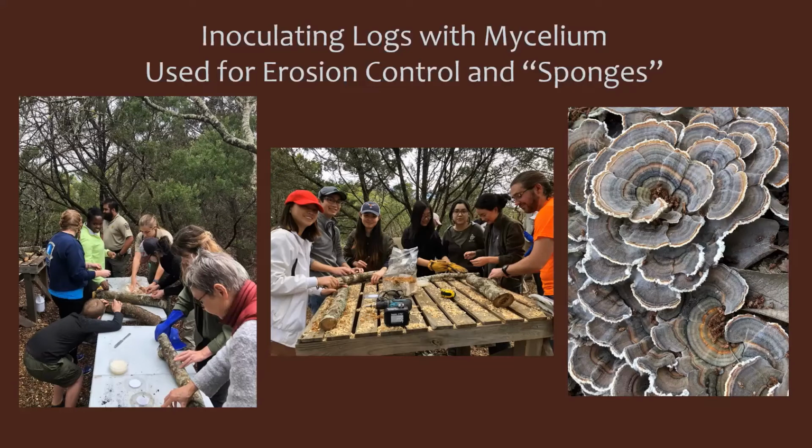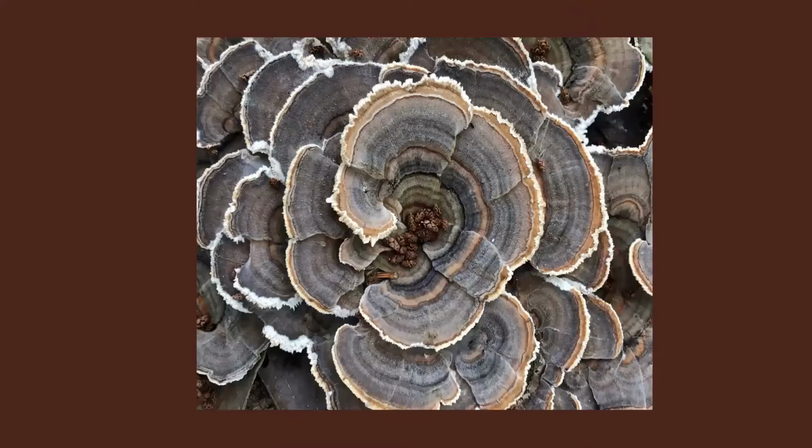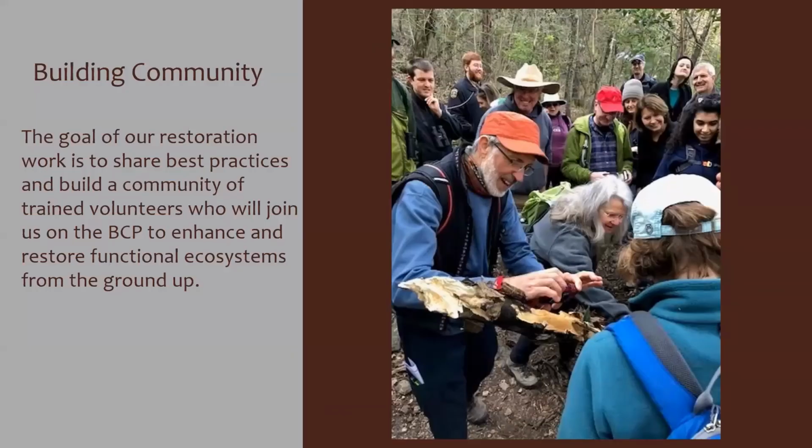And about a year or two afterwards, you come back to those inoculated mushroom logs, and you can just break it up in your hand, and then it becomes a mulch for us. So we're taking something that's a bit of a problem, invasive species, and turning it into a mulch. And here's one of the larger logs fruiting out with turkey tail. And about a year from now, that thing will just be mulch, and we'll use it as a ground cover. Turkey tail again. So the whole idea, the stuff that we're doing there, is really all about building community.